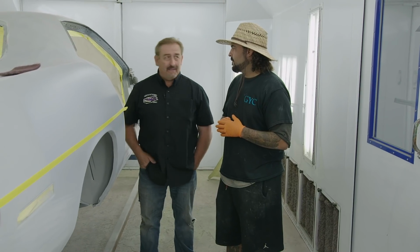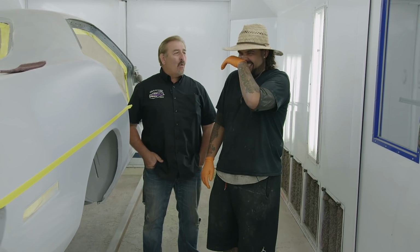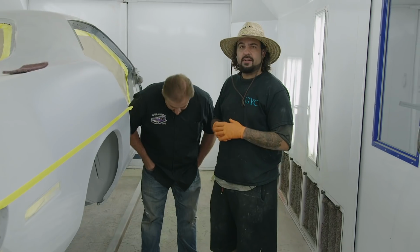Because this is your baby. This is your enchilada. No offense with the hat. This is your baby, all right? Your Bambino. Pre-paints are my fault? Absolutely. Pre-paints have nothing to do with me.